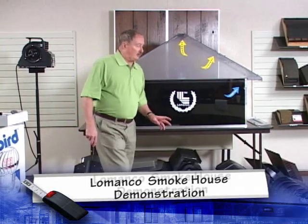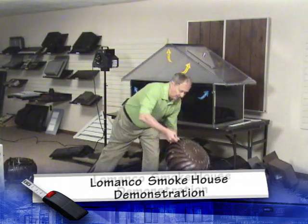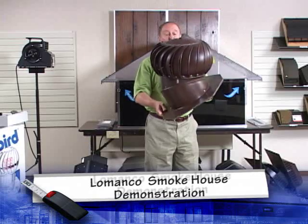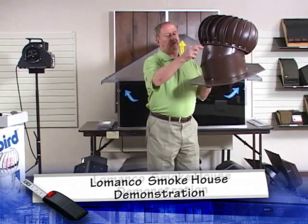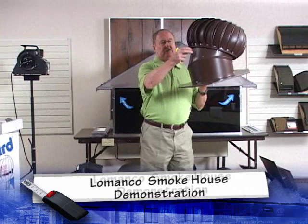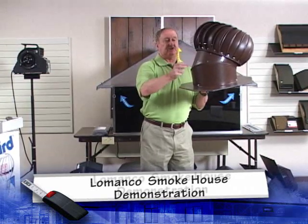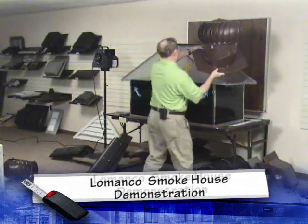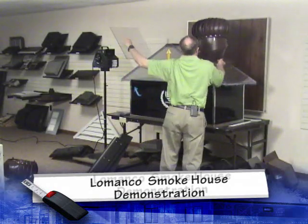And it's also got a unique capability where it can go from a 0 pitch to a 12-12 pitch. And that's very important, and that is enabled by the stack height of this collar. The higher that collar is, the more pitch you can get to it. So I'm going to stick this on the roof.